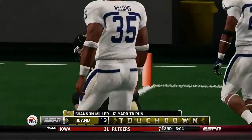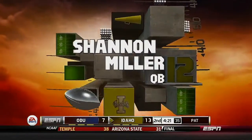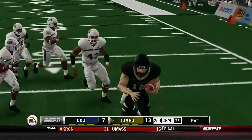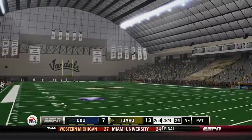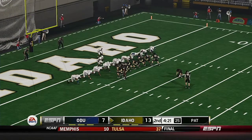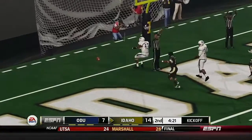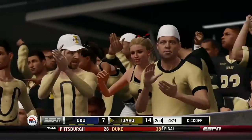Touchdown, Vandals! Outstanding run and great execution by the entire offensive unit, especially the blocking up front. And he adds the extra point. So a 4-play, 69-yard drive. They add 7 points to the scoreboard.